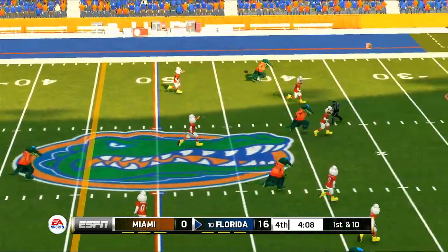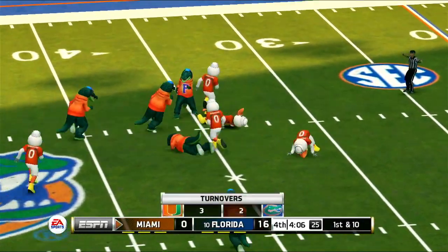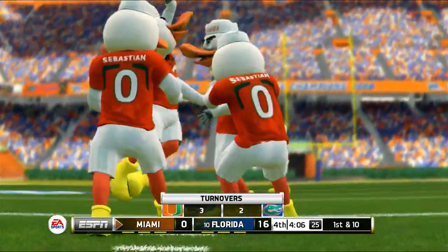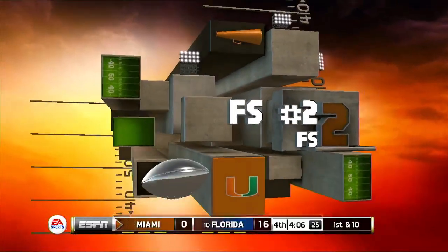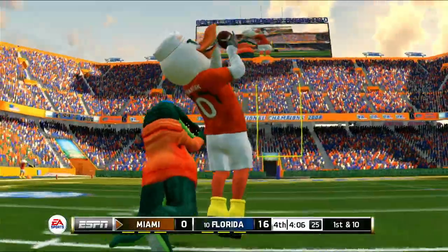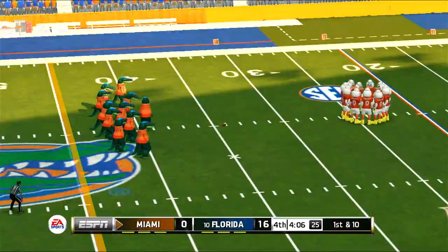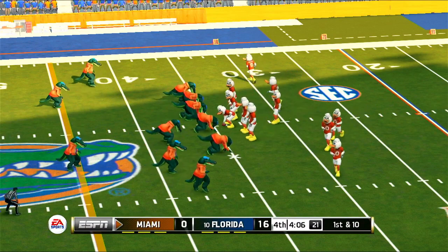He chucks it downfield, and they intercept it. The sophomore safety. It looked like the pass was sailing out of reach, but he just climbed the ladder and made a spectacular interception. From their own 34-yard line, it's first down.